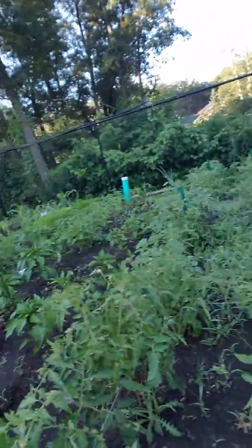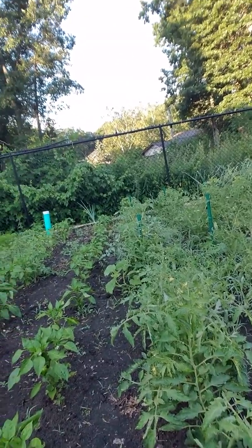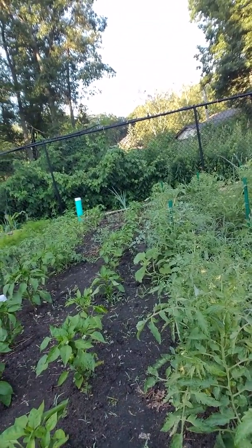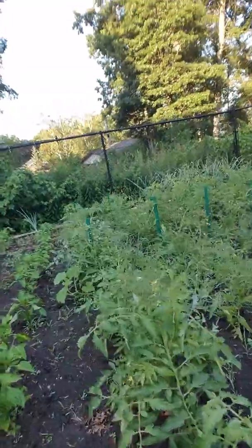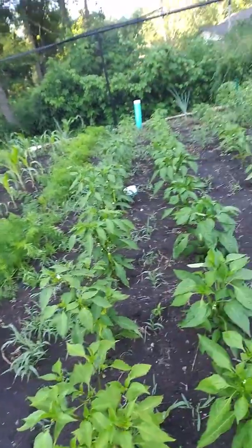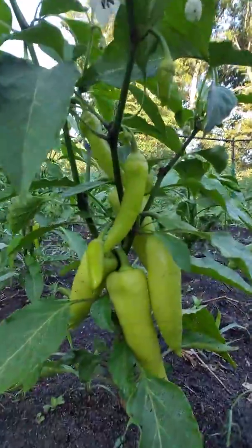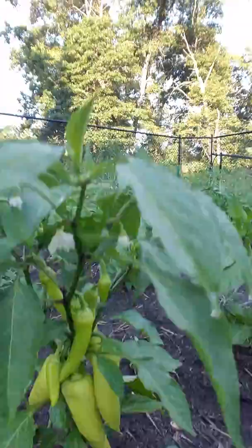And they're really healthy. I've been giving them fish fertilizer every couple weeks. So far, I see maybe a couple of signs of early blight, but not bad. Here's the rest of my pepper plants. This guy is definitely a banana pepper. He's loaded. I'll be harvesting some of those today.